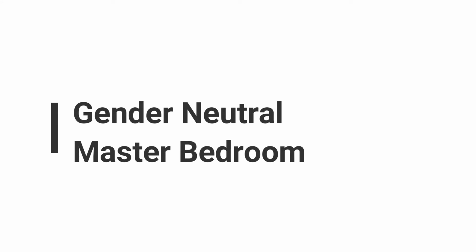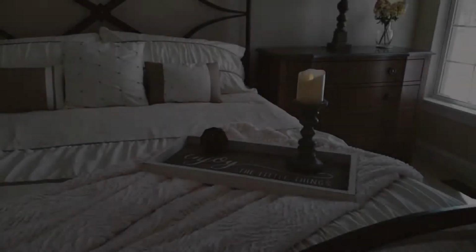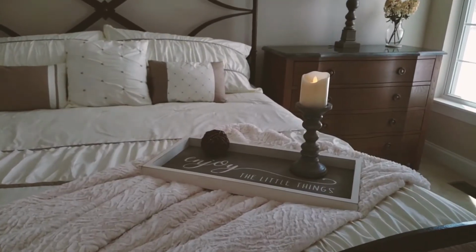So once you've painted, the next thing to think about is creating a gender neutral master bedroom. You don't know what buyers might be looking at your home. So make sure it appeals to everybody by having a clean, tailored master bedroom free of personal items and clutter. You can never go wrong with clean linens, tasteful artwork, and a blanket folded at the foot of the bed.